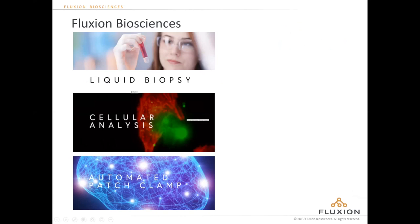So just a little bit of background about Fluxion Biosciences. The company was founded in 2005, and our headquarters are now in Alameda, California, in the Bay Area. We have three main product lines, all based on microfluidics technology, hence our logo, and catering to different disciplines. The first one is liquid biopsy with the Isoflux system, Citation Manager, and Spotlight 59.